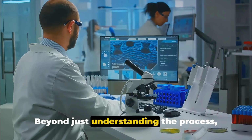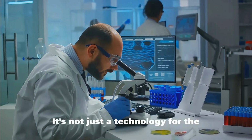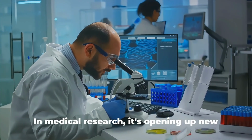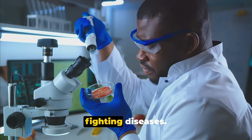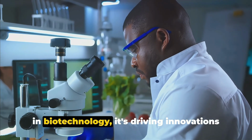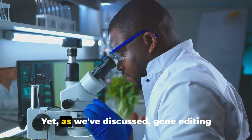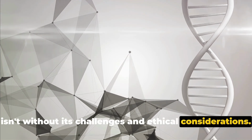Beyond just understanding the process, we've looked into the vast applications of gene editing. It's not just a technology for the future, its impact is being felt here and now. In medical research, it's opening up new avenues for treating genetic disorders and fighting diseases. In agriculture, it's helping us create more resilient and productive crops, while in biotechnology, it's driving innovations that are transforming industries. Yet, as we've discussed, gene editing isn't without its challenges and ethical considerations.